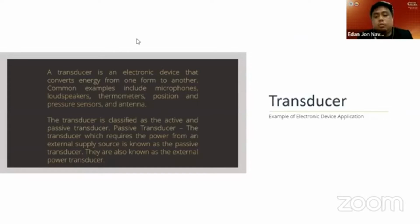Now we proceed to electronic device application samples. One example is the transducer. A transducer is an electronic device that converts energy from one form to another. Common examples include microphones, loudspeakers, thermometers, position and pressure sensors, and antenna.